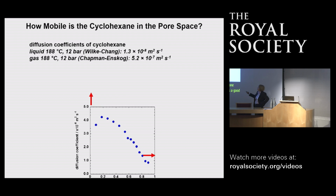But there's a lot of vapor in this system, and the vapor diffusion coefficient that you would get out of the literature is up at 5 times 10 to the minus 7, and that's way up here, indicated by this arrow, and you're not seeing that at all inside those porous pellets.